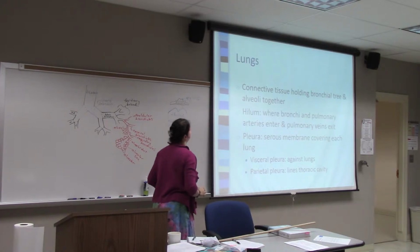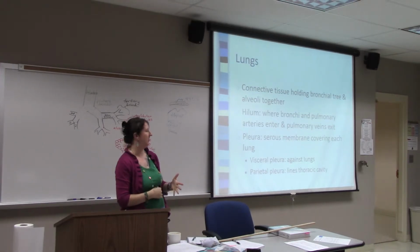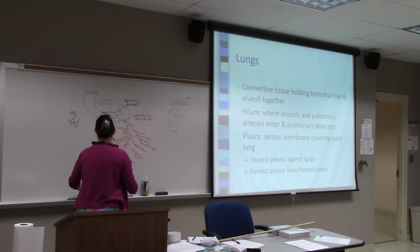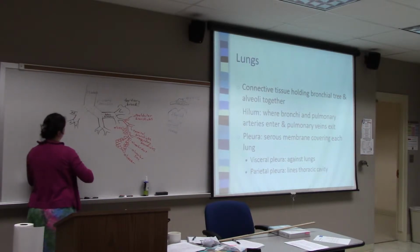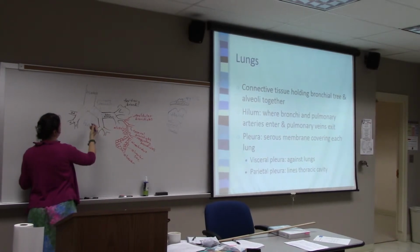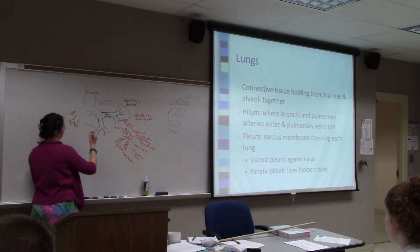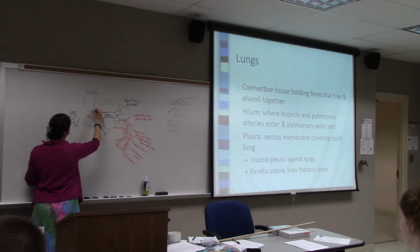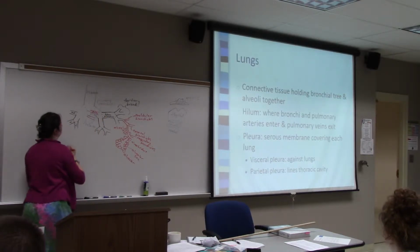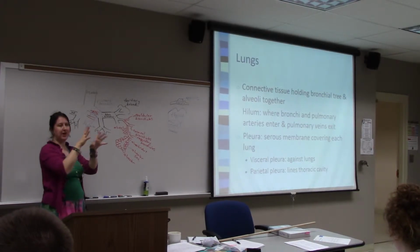Right, so the lungs are the bronchial tree and the alveoli held together by connective tissue. Each lung has a hilum, which is where the primary bronchus, pulmonary artery, and two pulmonary veins connect. So they all come in right there together, and they branch out together.